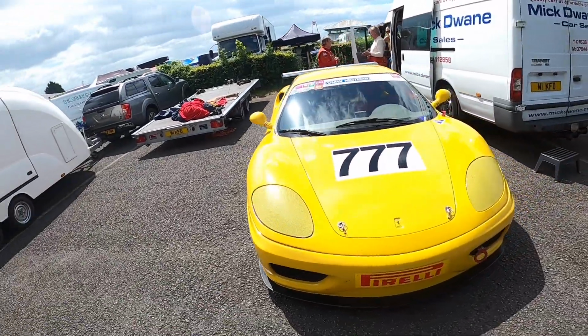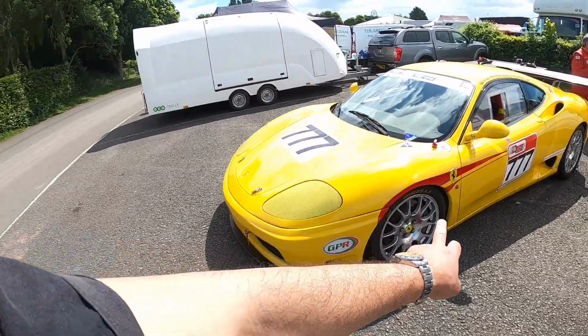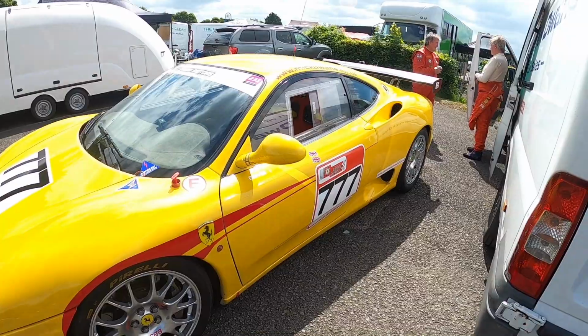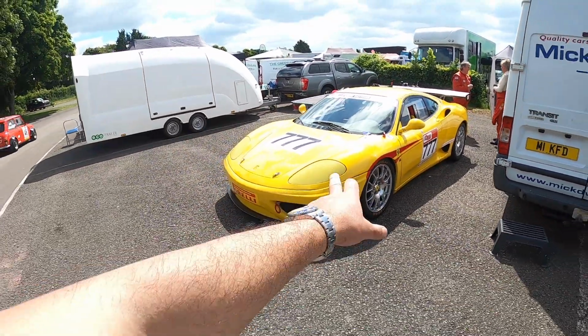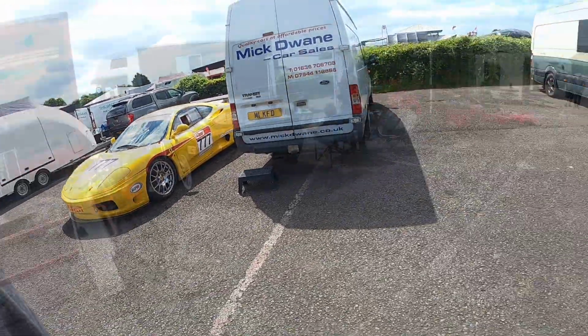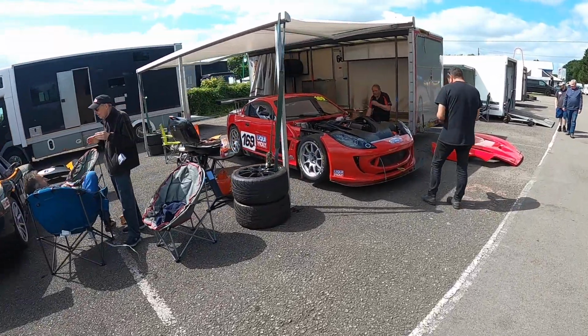Got a 360, what looks like a challenge car, but there's something not very challenge car-y about this wheel setup. But either way, very cool. Not often you see what I still consider to be exotic or race ready. Jesus Christ, how did we walk past all this yesterday?